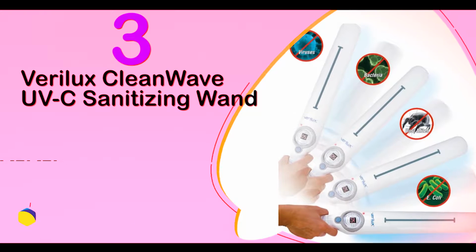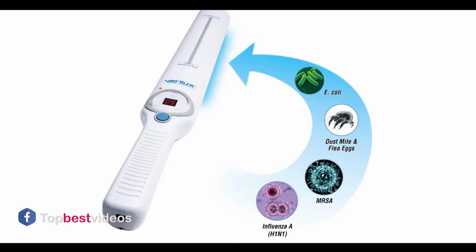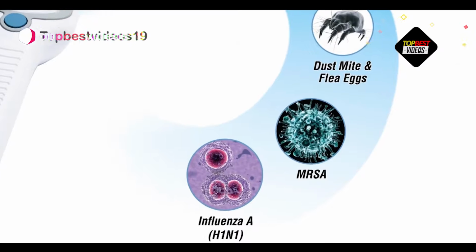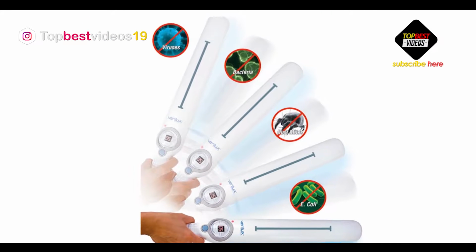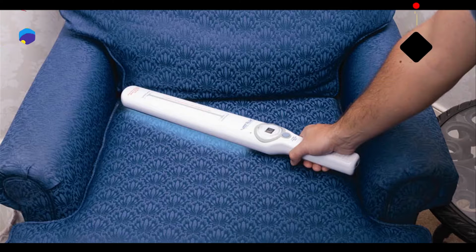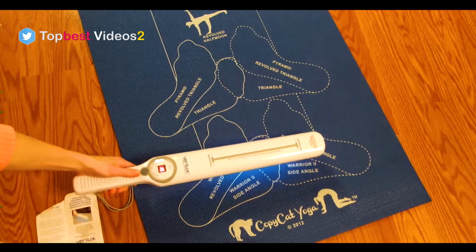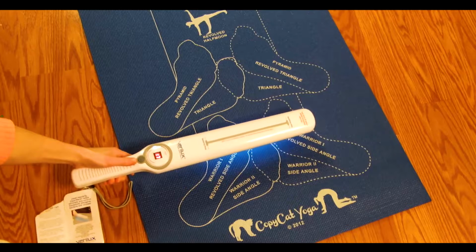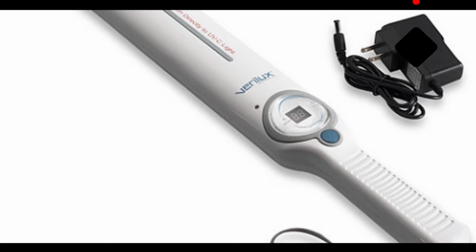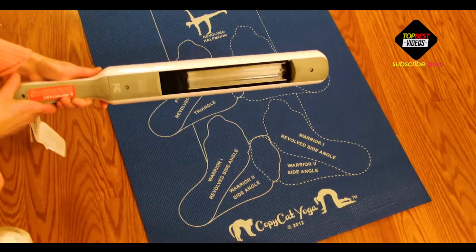Number 3. Verilux Clean Wave UVC Sanitizing Wand. The Verilux Clean Wave is the go-to budget pick for anyone who wants to clean up surfaces on electronics that are hard to reach. The sanitizing wand is ideal for killing germs and bad odor thanks to its powerful UV light that gets rid of all disease-causing bacteria on any surface. In fact, you will not even need to dwell on a particular spot to get it to be spotless, as it's chemical-free and produces zero harmful odors. Apart from the fact that it leaves zero liquid residue behind, it also comes with a charger and a pack of rechargeable batteries that keep it going, giving you the magical convenience of a smart cleaning gadget.